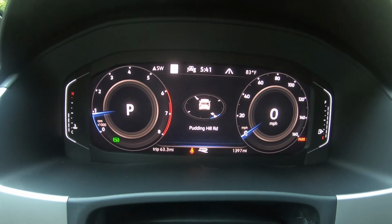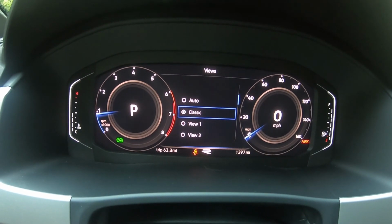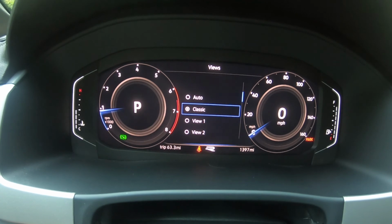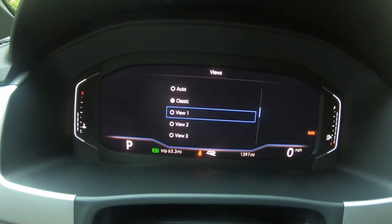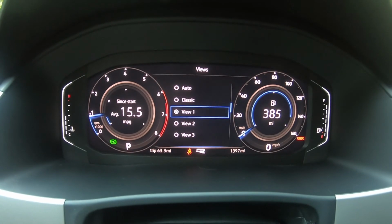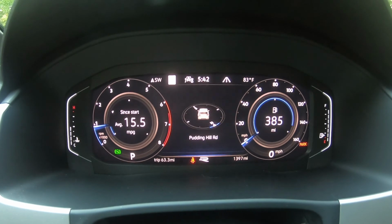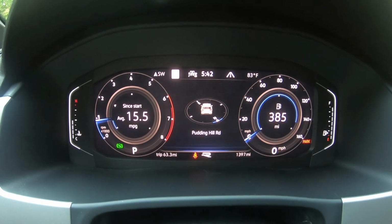For example, if we look at this now, we are currently on Classic. Now I can take us to, why don't we go down to View 1, okay? Here we go. That is view number 1, which is, a lot of it just has to do with what particular things are being displayed, and you can suit that to whatever you want to keep track of, pretty much. That's basically all that is.